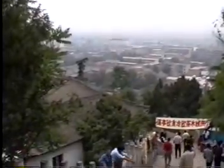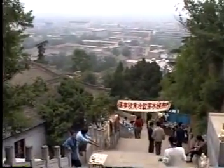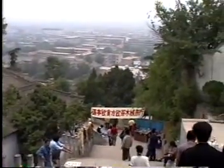Quite a few buildings down below. Ms. Wang says we're only halfway. There'll be 10 more minutes to go yet. People selling some food and various toys.